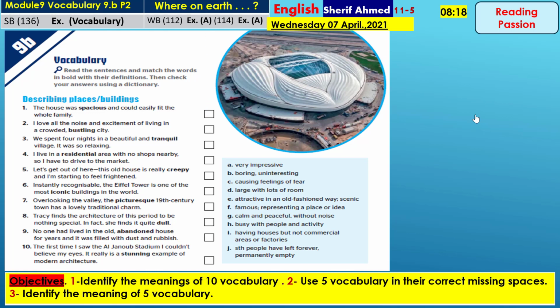The first one, the house was spacious and could easily fit the whole family. Spacious means large with lots of rooms. Number 2, I love all the noise and excitement of living in a crowded, bustling city. Means H, busy with people and activity. Bustling. Number 3, we spent 4 nights in a beautiful and tranquil village. It was so relaxing. G, calm and peaceful without noise.